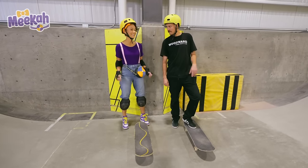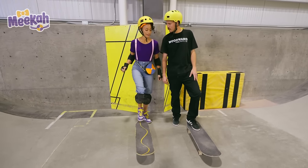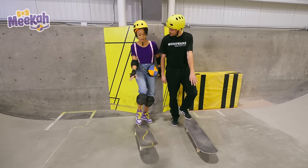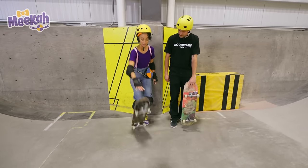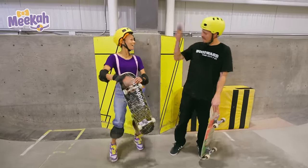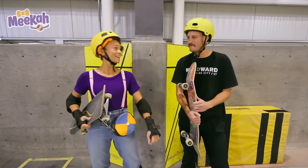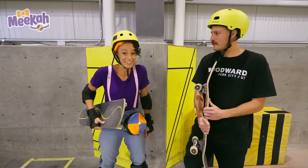All right. Okay. One more thing before we go. This is how skateboarders pick up their skateboards. You're going to take your back foot, pop the tail and reach with your hand for the nose. Perfect. I did it. You did it. Awesome. Thank you so much for teaching me how to skateboard. You're very welcome. Okay, I wonder what Blippi's up to. Let's go find out. Let's go.